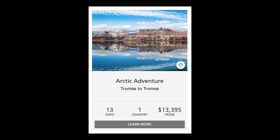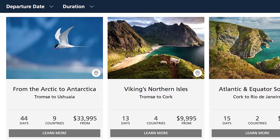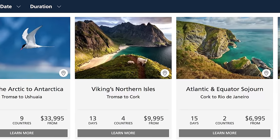Then they're going to go to the Arctic. In the Arctic, you actually go Tromso round trip, so that's northern Norway, an incredible option. And from there, they're going to head all the way down to Antarctica. So you can have a really, really epic, long distance cruise where you're repositioning with them.